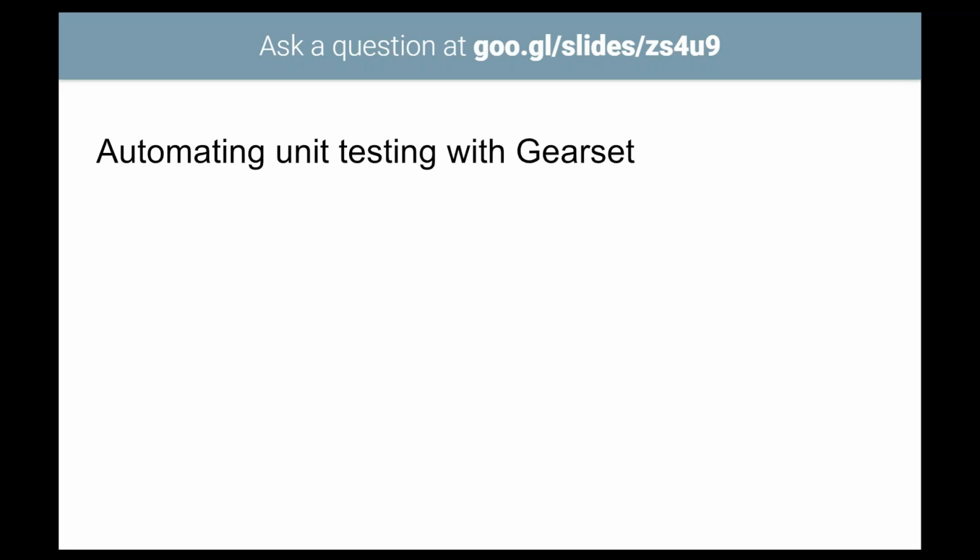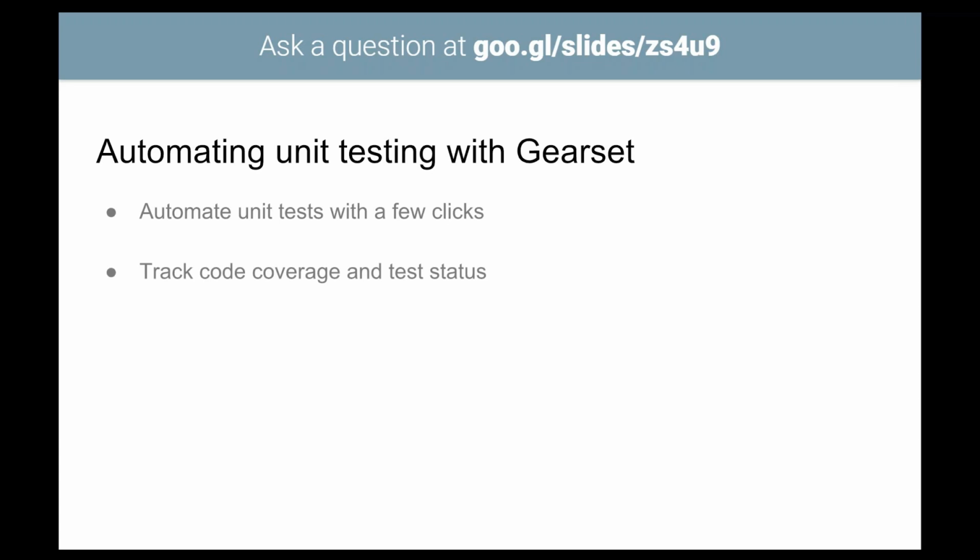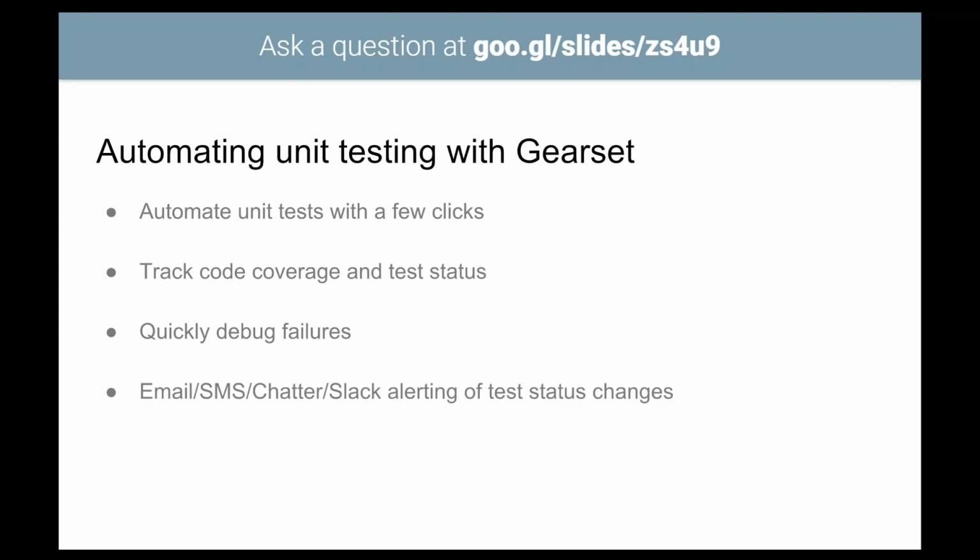So Gearset provides an option where you can automate your unit tests. You can set this up with just a few clicks. It doesn't take very long at all, and I'll show you in a second how to do it. It allows you to track your code coverage and test status over time. Quickly debug failures, so when we run your tests for you every night, if there's a failure, you can really quickly see what caused that test to fail and hopefully get to the resolution more quickly.